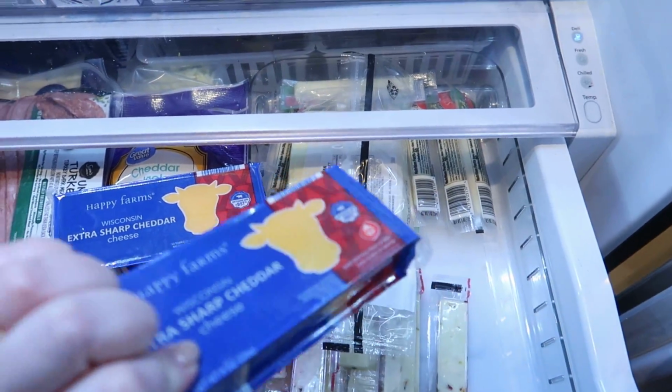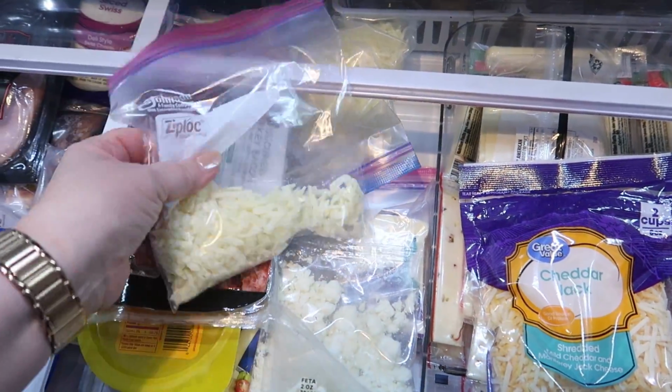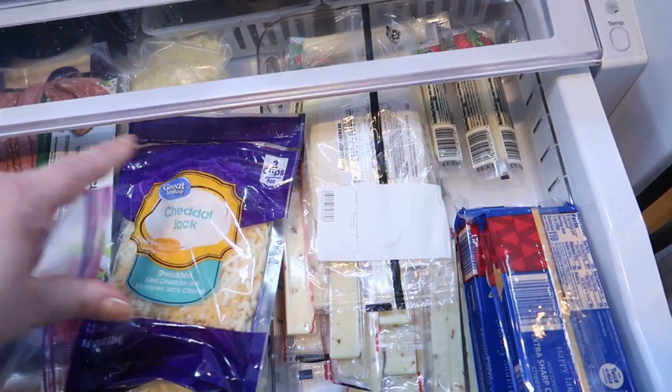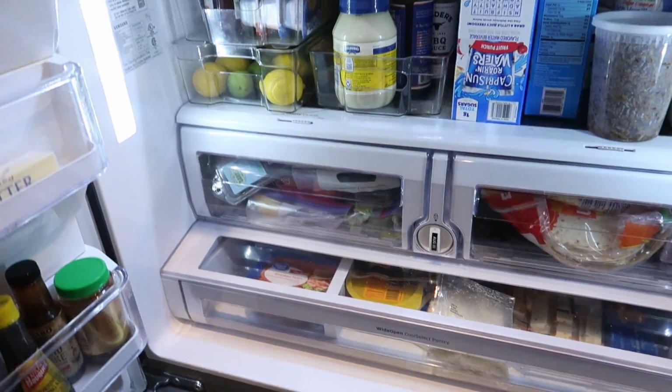Let's see, what kind do I have? Oh, you know what? Actually, this is shredded. I can use this up. This is shredded Monterey Jack, and then I bought this for a different recipe, so I'm not gonna use that. But I'll shred up some of this cheddar, and then we'll have that, and we should be good to go.